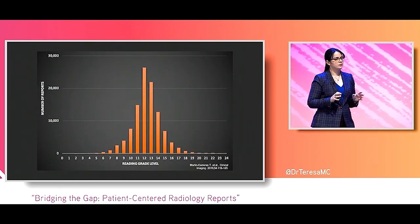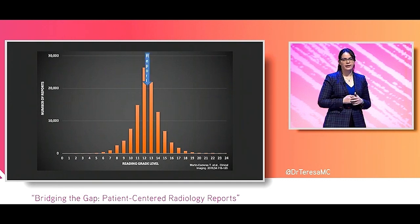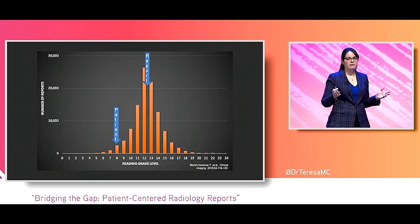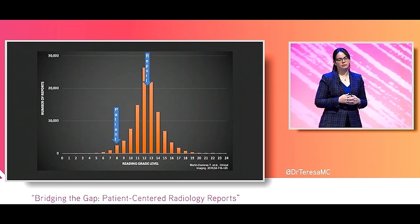Now, at our institution, we analyzed nearly 100,000 radiology reports for their readability. And what we found is that this is where you'll find the average report, somewhere between the 12th or 13th grade reading level, and this is where you'll find the average patient, at or below the 8th grade reading level. So clearly we have a gap, and really the question is, what can we do to bridge this gap for our patients?